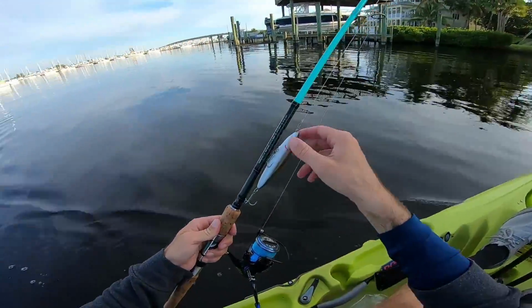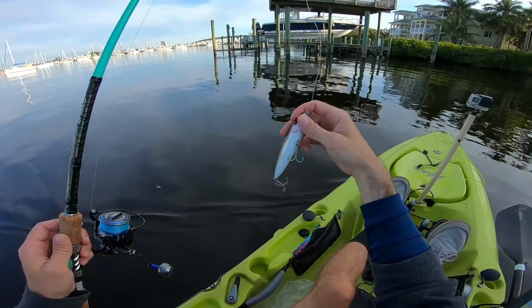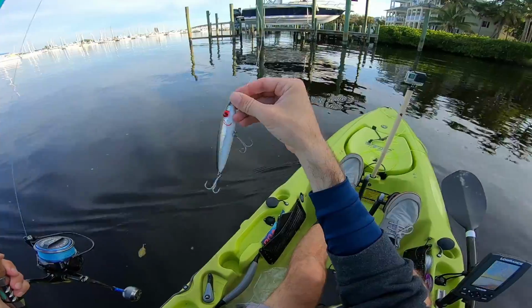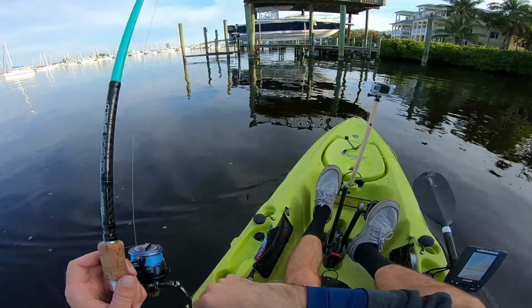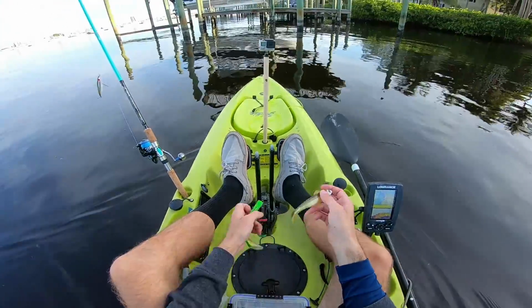Right, we're out here, and look at these beautifully flat, calm conditions. Perfect for throwing some top water. So I've got this mirror lure type spook plug on to try. We cannot ignore an opportunity to see some top water explosions.